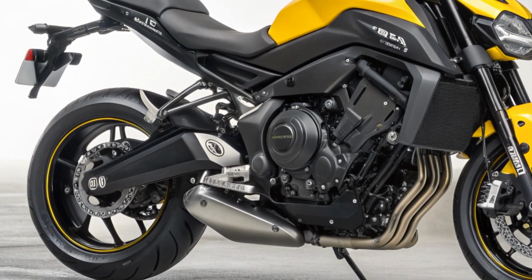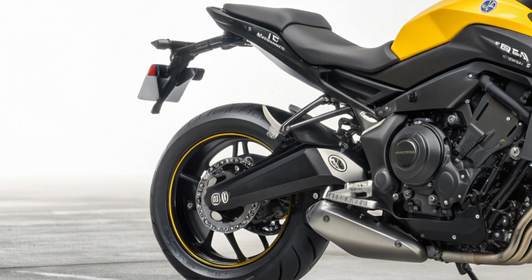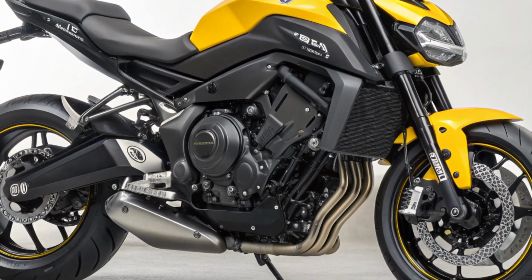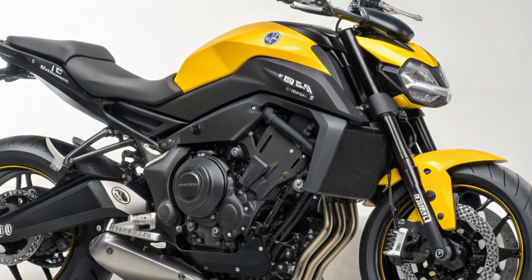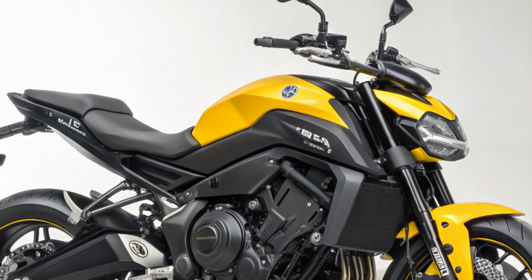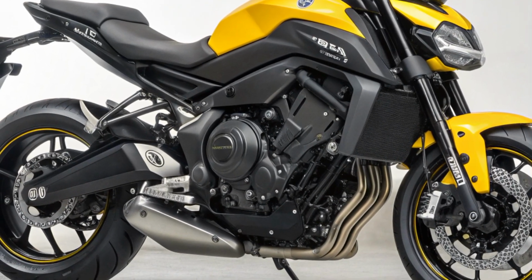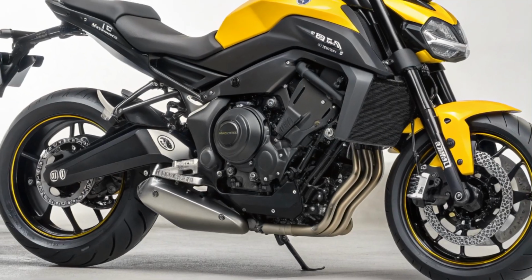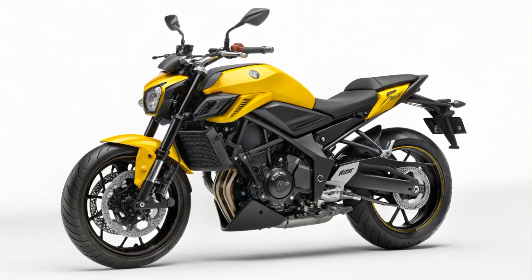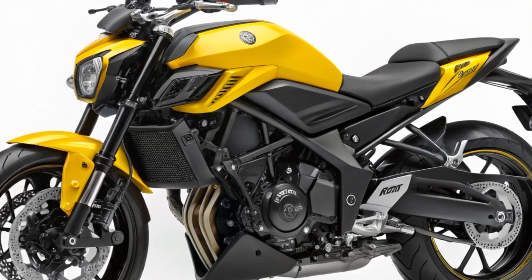More ride mode customization/track settings. Adjustable ergonomics, bars, foot pegs, seat height. Lightened subframe, optimized mass centralization. Better wind shaping or small flyscreen options. Enhanced safety features like blind spot radar or brake assist, if regulatory and cost allow. Optional accessory package with integrated utility. We'll see how many, if any, of these become reality.